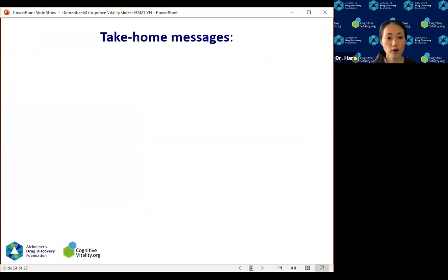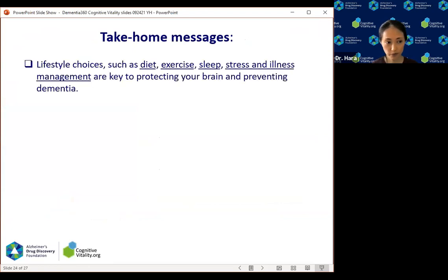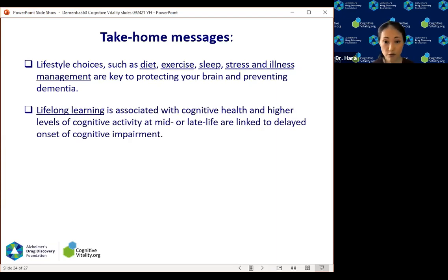So here are some take-home messages. Lifestyle choices such as diet, exercise, sleep, stress management, and illness management have the greatest magnitudes of effects in protecting your brain and preventing dementia. Lifelong learning is associated with cognitive health, and higher levels of cognitive activity later in life can delay the onset of cognitive impairment.